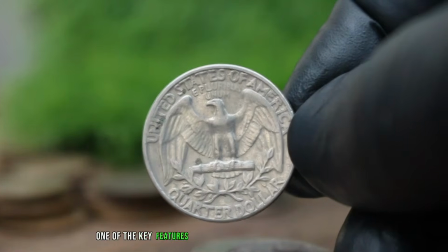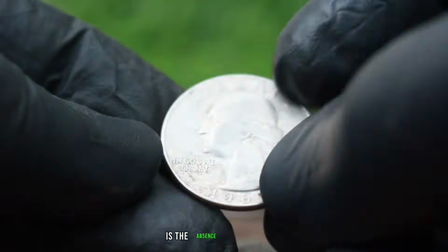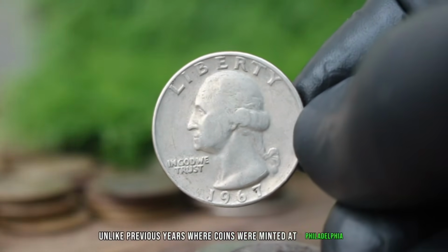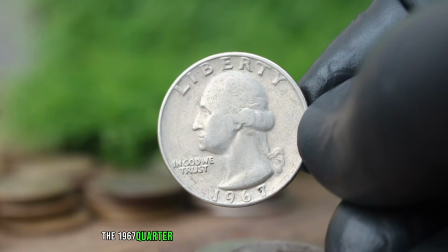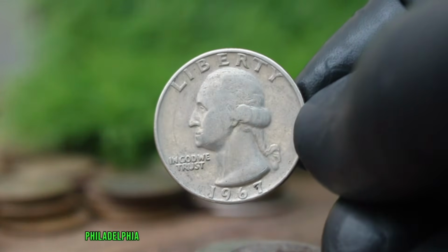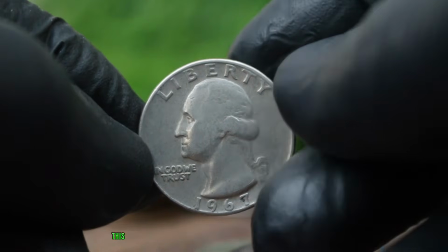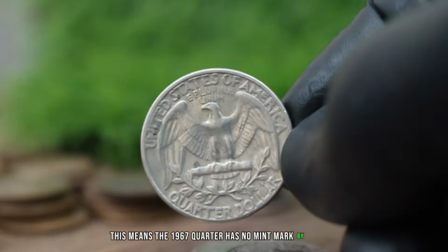One of the key features collectors look for in the 1967 quarter is the absence of a mint mark. Unlike previous years where coins were minted at Philadelphia, Denver, or San Francisco, the 1967 quarter was produced only at the Philadelphia Mint, and notably, Philadelphia stopped placing the P mint mark on quarters until 1980. This means the 1967 quarter has no mint mark by default.